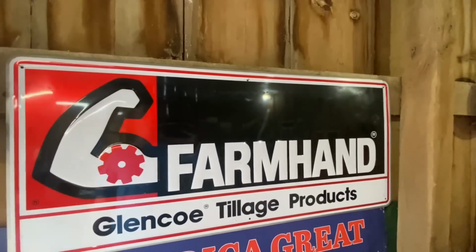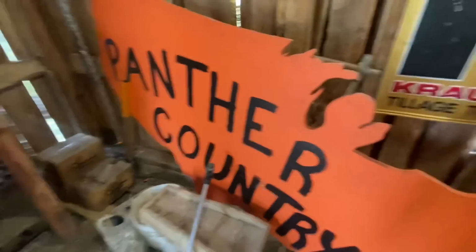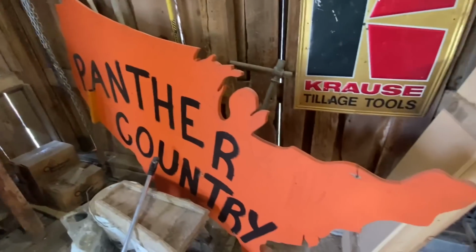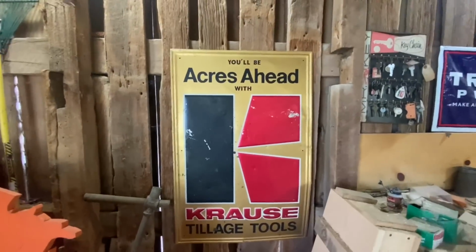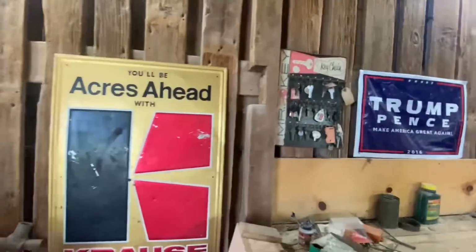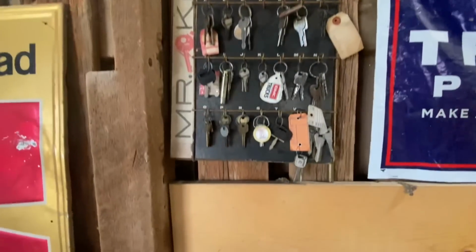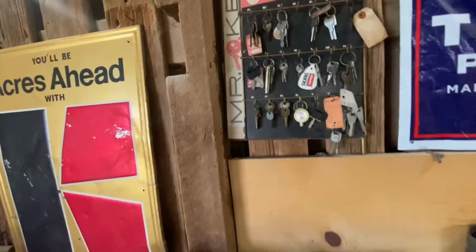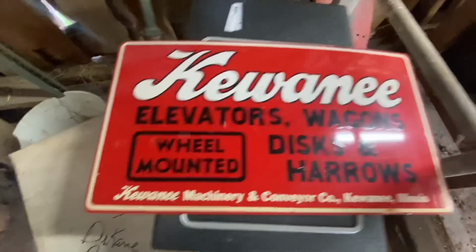I picked up a Farmhand and Glencoe Tillage Products sign that appears to be like brand new. I also have this sweet Panther Country sign that I've had since like high school. And I have got this Kraus Tillage Tools sign, very cool. Got a whole rack of keys that went to GM pickups and a variety of tractors. Got a Kiwani Tools sign.